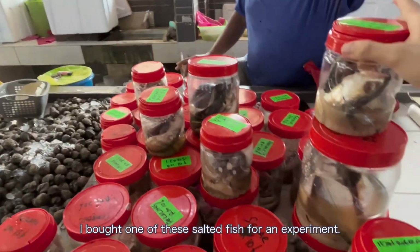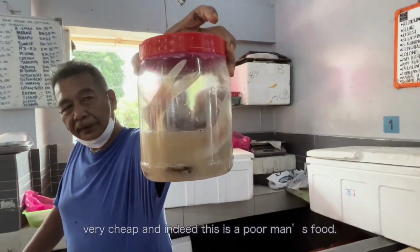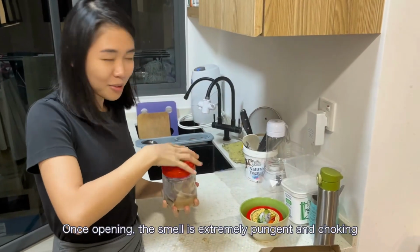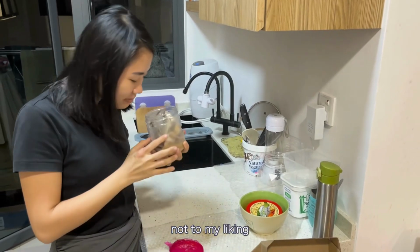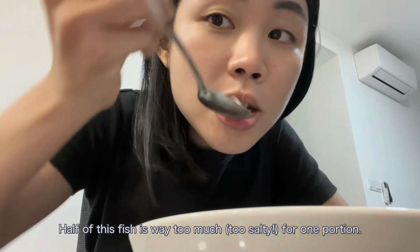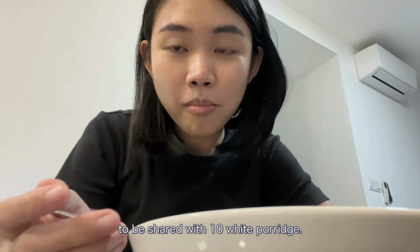I bought one of these salted fish for an experiment. One container of this is only 5 ringgit, very cheap, and indeed this is a poor man's food. Upon opening, the smell is extremely pungent and choking, not to my liking. However, once I pan fried it, the taste is fantastic. Half of this fish is way too much for one person's portion. The saltiness is more than enough for 10 bowls of white porridge.